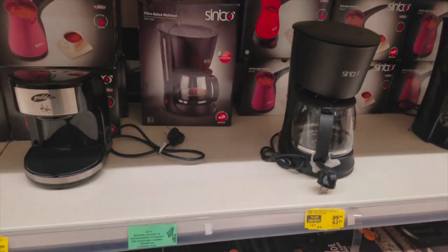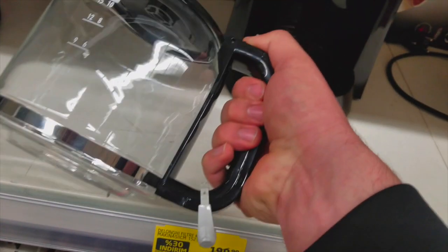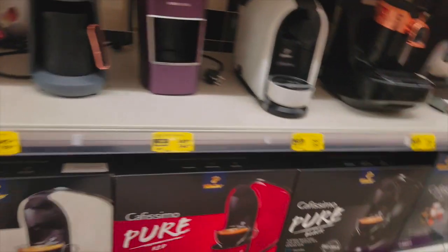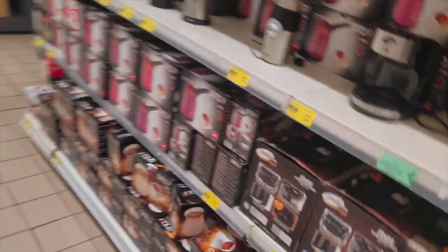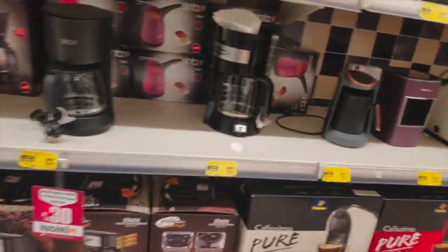Also, a salary here is about 1,500 Turkish liras, so it's about 300 or 400 US dollars. There are some coffee machines. I'm looking at this one, but I'm not so sure. On the internet it says the display doesn't heat that much, so I'm not sure about buying this one. These are also good. I had some, what was that brand? I think it was DeLonghi. Yeah, it was DeLonghi. I had an espresso machine in China.